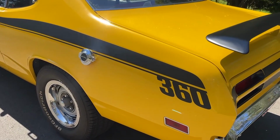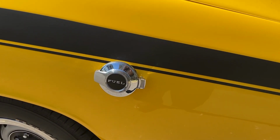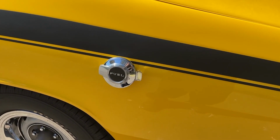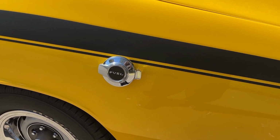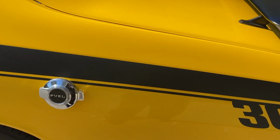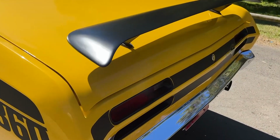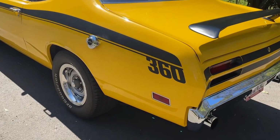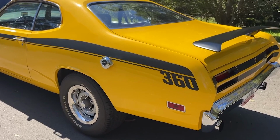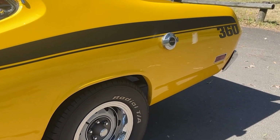So another thing I want to add is this fuel cap. Now, I know that's the wrong fuel cap for a Duster, and well, this didn't even have a fuel cap on the quarter panel when I purchased the car. Like I said, it had a fuel cell in the back, and you just pop the trunk here and you filled it up from the back. Well, here in Australia, you can't have that. Well, not at least if you want the car registered properly.